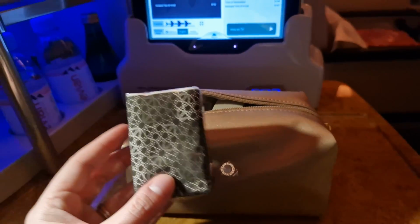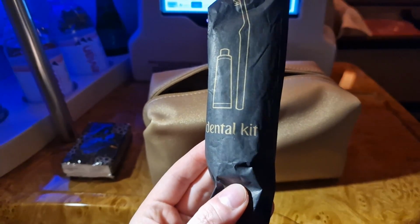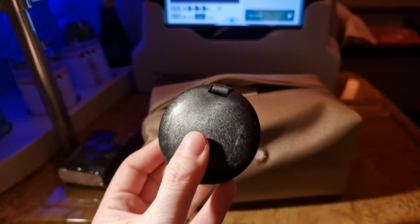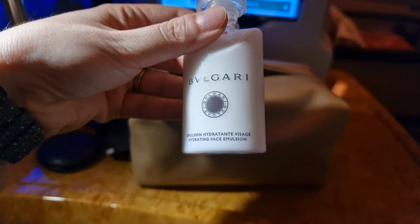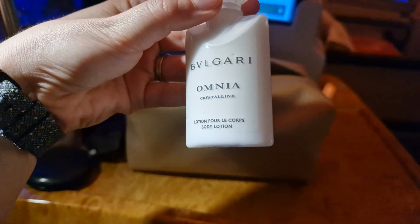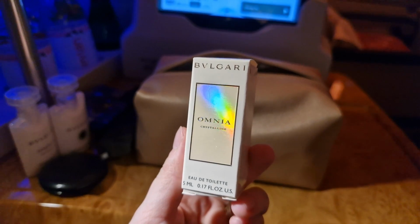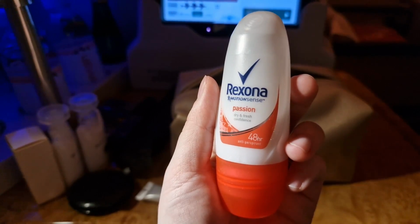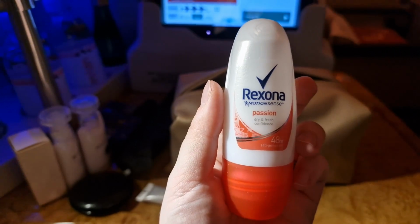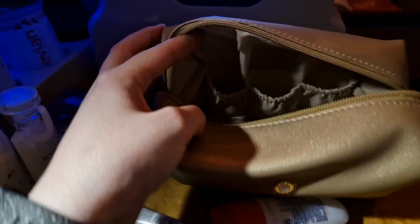So we have some tissues, dental kit, compact mirror, comb slash brush, hydrating face emulsion, body lotion, perfume, lip balm, deodorant. Oh, nice little bag.